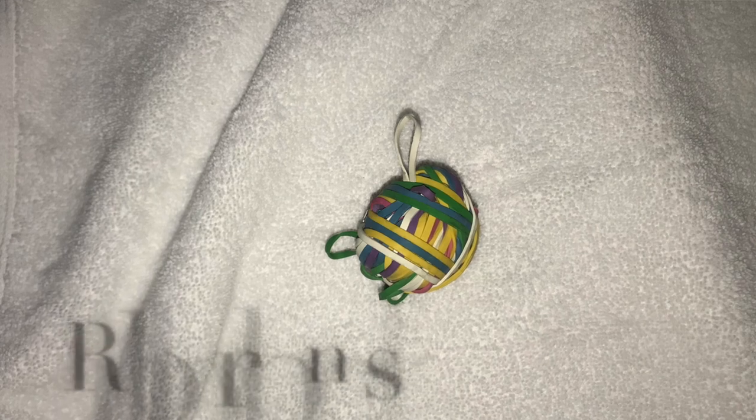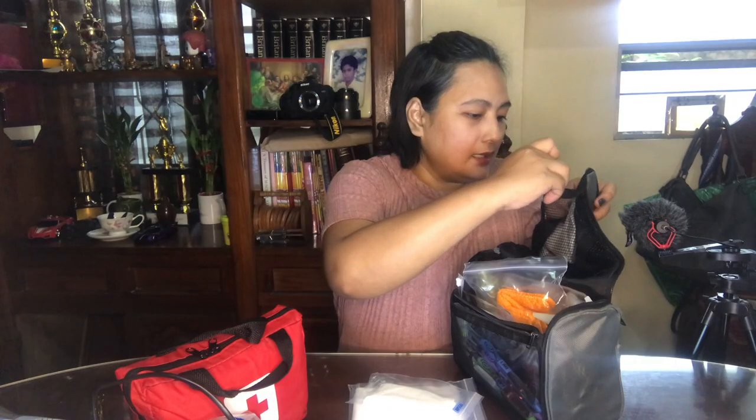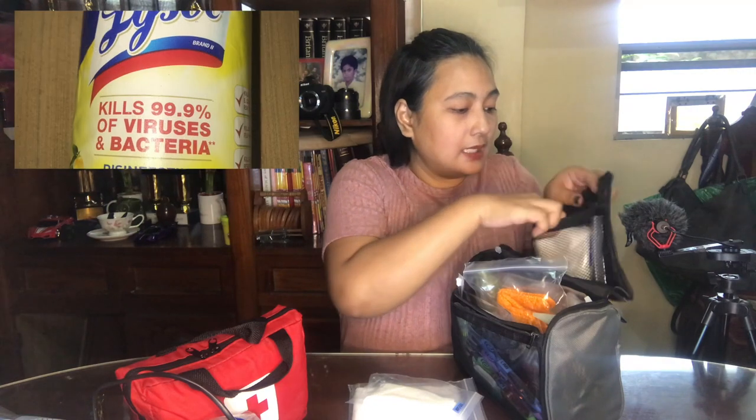And rubber bands. You will never know when you will need them. And Lysol wipes. So, nakapack sila individually. So, in any case somebody needs them, they're ready to use. They're not wet. And maayos mo silang nailalagay dito sa container. So, yan yung essentials kit namin.